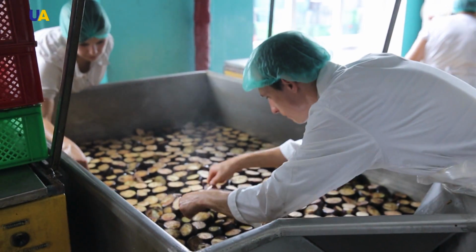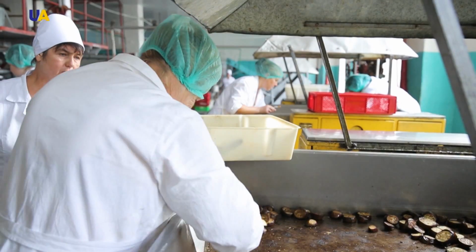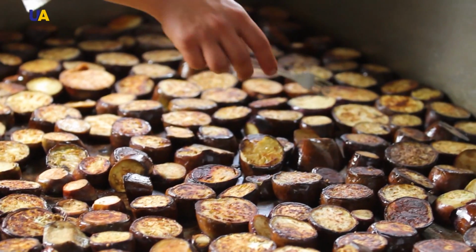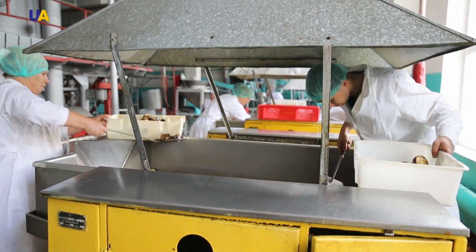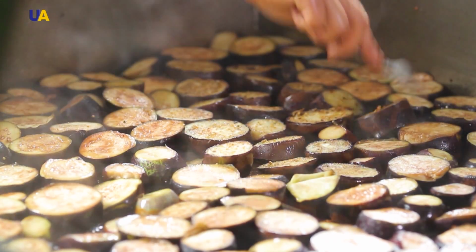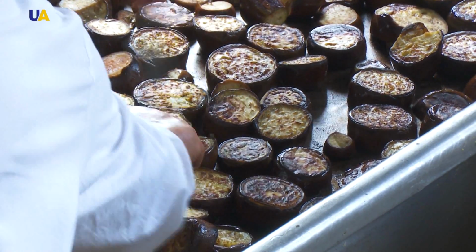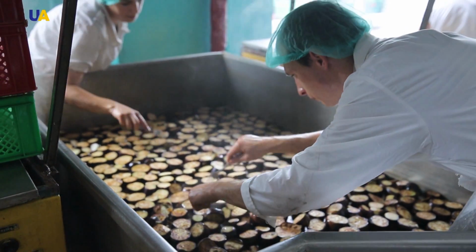The vegetables are fried with the so-called sharp steam. This is the key difference from frying eggplants at home. On a regular frying pan, eggplants are fried in hot oil, whereas at the plant, they are cooked in the so-called steam case. It makes the process of frying less harsh on the vegetable. Each eggplant ring is fried on both sides. The operator carefully controls the process.